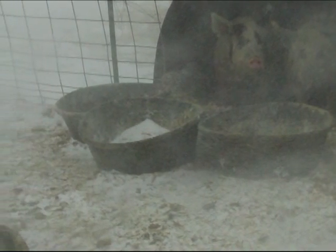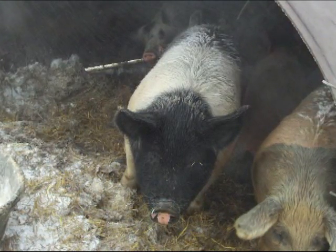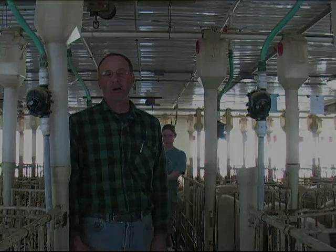I can't imagine having all these sows outside as bad as winters we've had. All the bedding it'd take. Although we've had to buy a lot of LP, so you'd trade off LP or bedding, whichever way you'd want it. But still, you're just so much better able to control the environment of the sow and increase the sow's productivity.